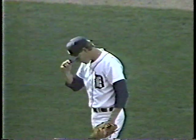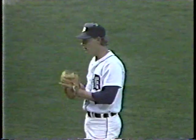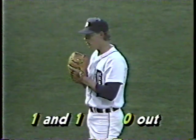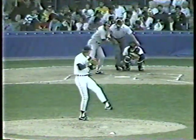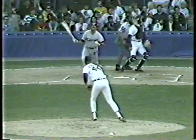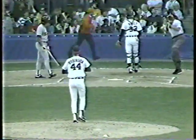1-1 the count to Ron Hasse. He doubled in the first inning, but on that double, Donnie Hill was thrown out trying to score to end the first inning. Fisk and Boston will follow. 2-0 Detroit. Robinson with a count now of a ball and 2 strikes to Ron Hasse.